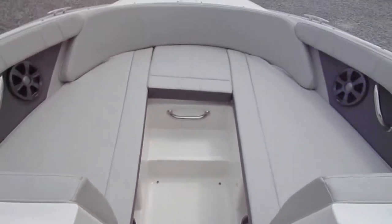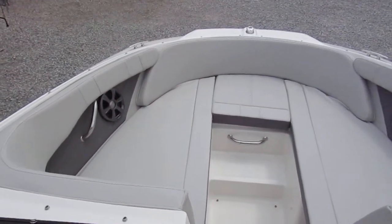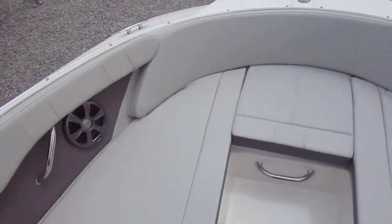Great boat. So a lot of fun's going to be had on this one, guys.